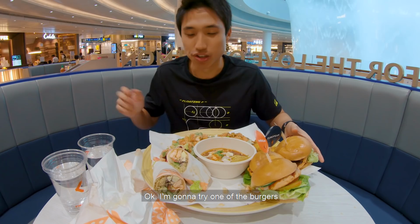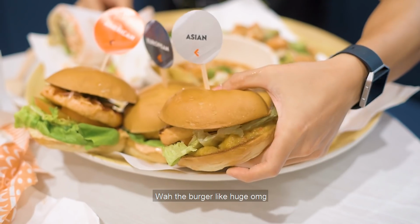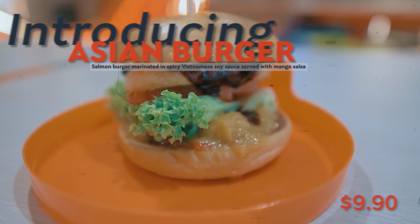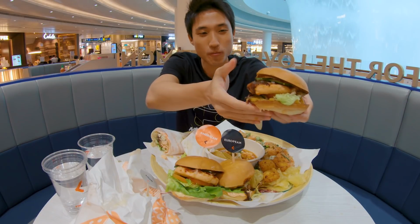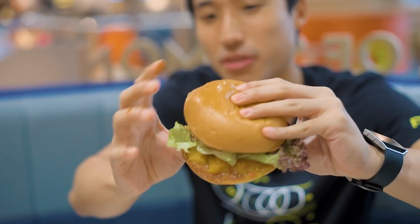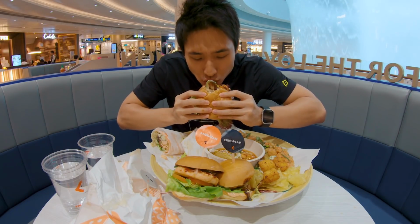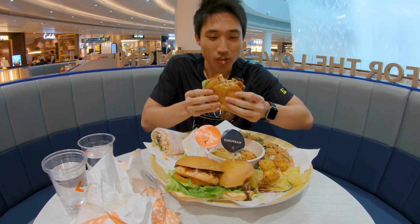Okay, I'm gonna try one of the burgers. Oh, the burgers are huge. Oh my god. Look at that. Okay, the Asian one. What sauce is it for the burger? Black pepper. Okay, it's actually a black pepper sauce. Really good.